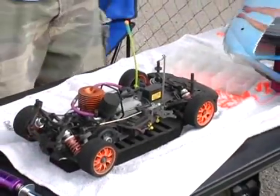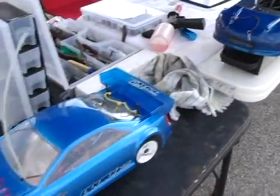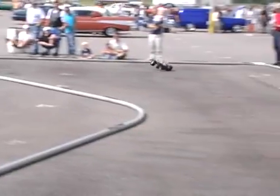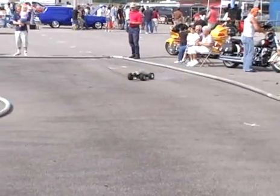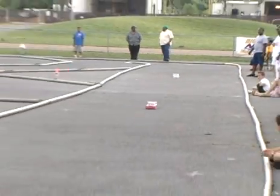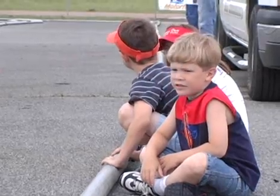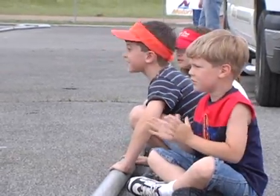One of my favorites, and the kids' favorite, is the radio-controlled car races. These guys are fast, from nitrous to alcohol. There are many different levels to compete, and it's definitely a family affair. For those of you that did make it, sit back and turn up the volume and experience front row seats of these many awesome rides.